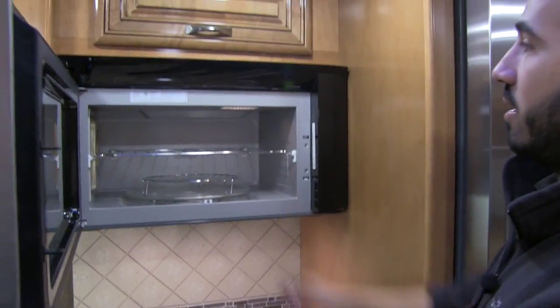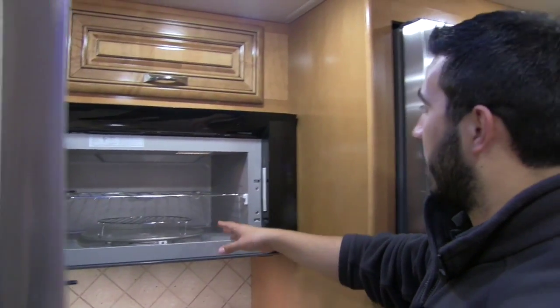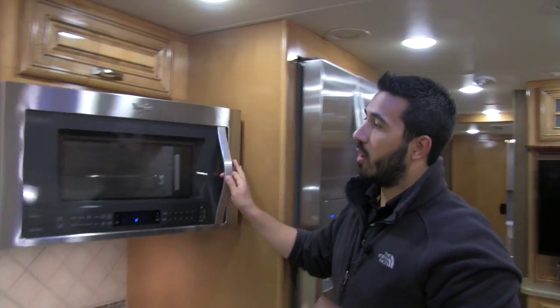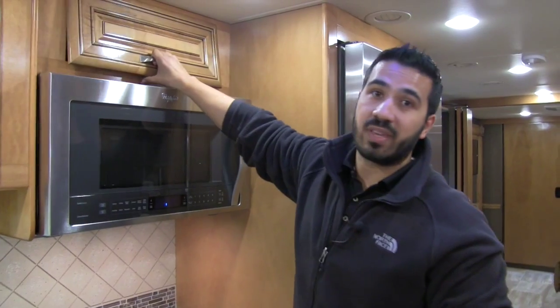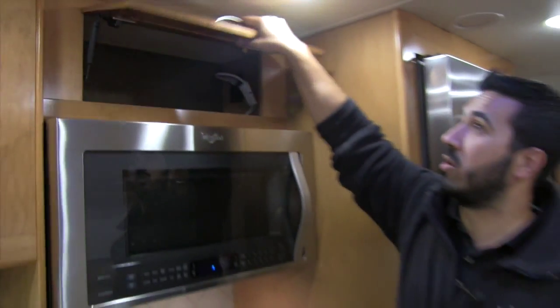So you can take a look there. That's going to be bigger than any oven you'd get in an RV, and it's going to be wonderful. It's going to use electric, so you're not going to be running your propane, and it's not going to put out the heat that your standard oven does. Also, look up top, you got extra storage up there.